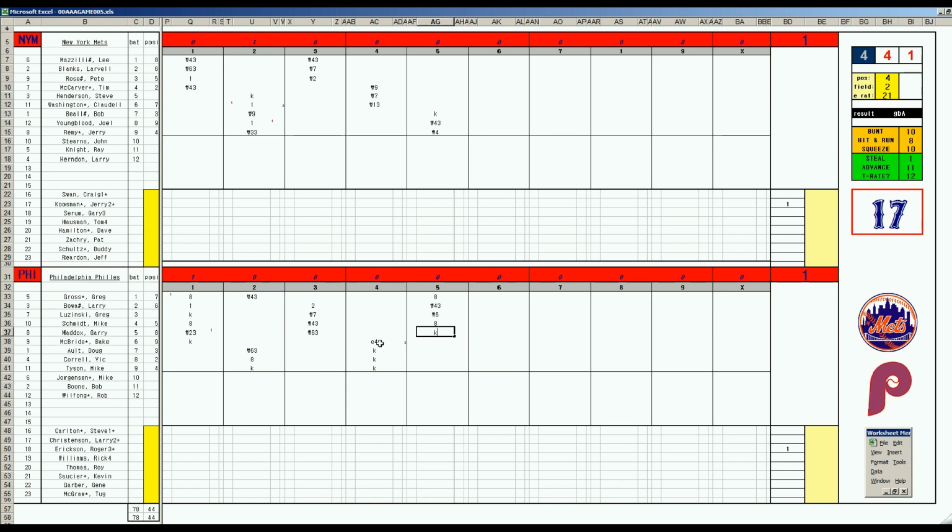1, 2, 3, 4, 5, 6, 7. He texts Seaver before and after starts. I don't think they had text messaging back in 1977. But anyway, top of the 6th, 1-1.